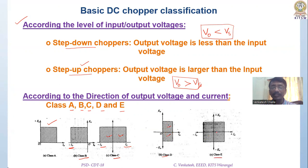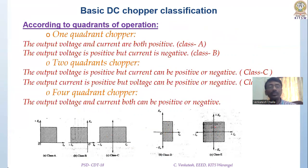In case of class E, we can have both the polarities of voltage and current, and hence it is four quadrant operation. So based on the quadrants of operation also, we can classify the choppers as one quadrant chopper, two quadrants chopper, and four quadrant chopper. So one quadrant choppers are what? Class A and B. Two quadrants choppers are what? Class C and D. And there is class E, which is a four quadrant chopper.